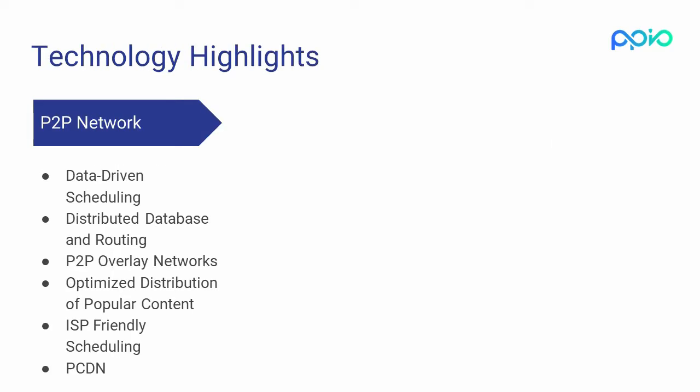Our founding team at PPIO has successfully designed, developed, and maintained PP Live, a peer-to-peer streaming system that serves hundreds of millions of users on a daily basis. All of our previous P2P network experiences have enabled us to develop solutions that are more efficient and practical.